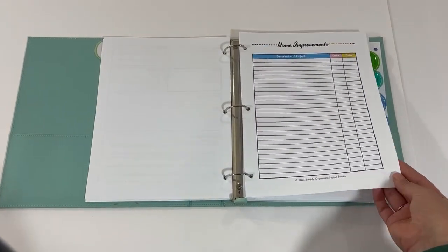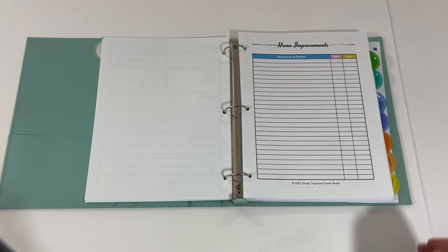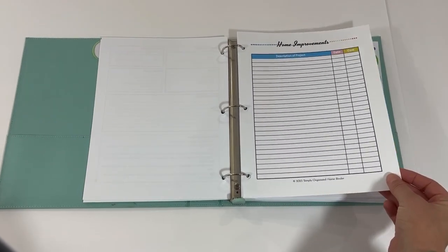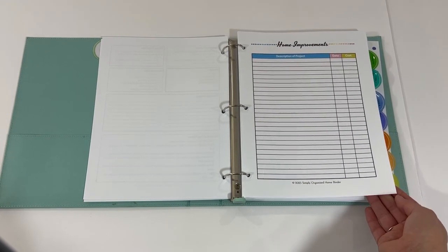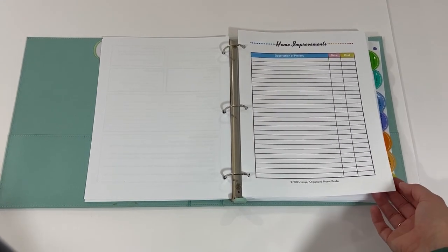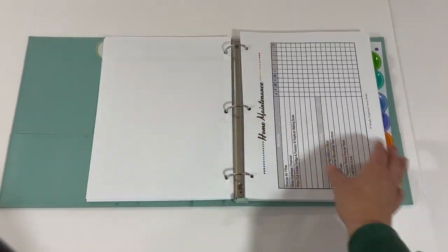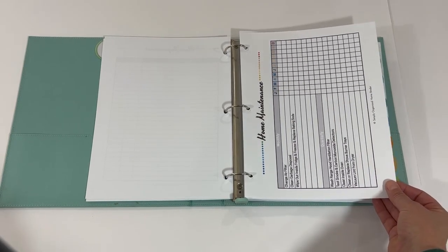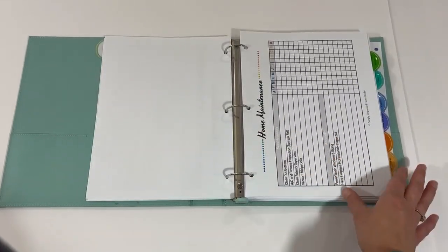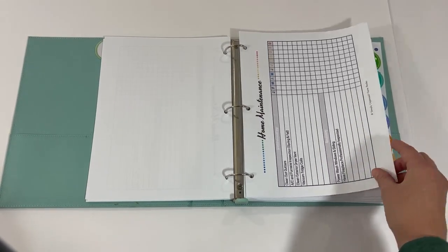The next form is a home improvements form. This is a form that you might choose to fill out to pass along to the new homeowner if you're about to move, just to give them an idea of the home improvements that you've made, or just for yourself if you choose to keep a record of when things are done in your home. The next form is home maintenance, and it gives you an idea of what should be done monthly, quarterly, semi-annually, and annually in your home, and you can check those off on the month that you get them done.